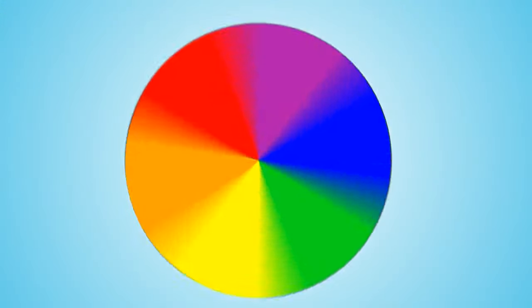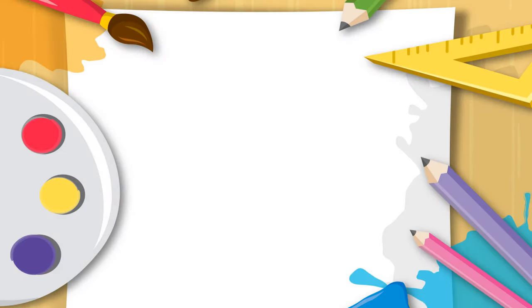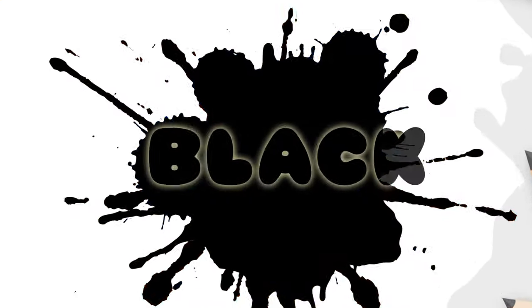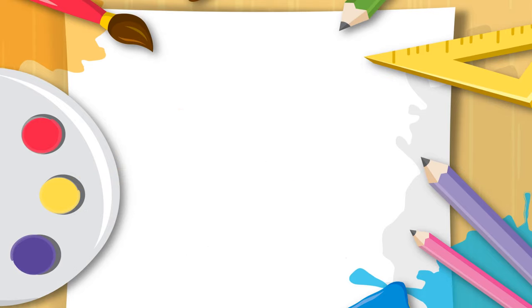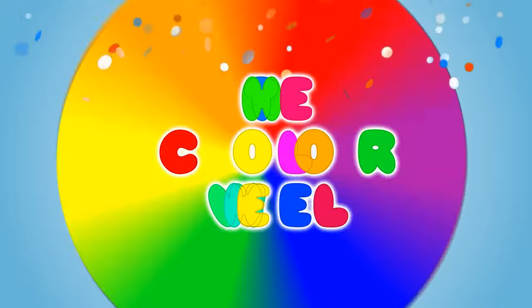We stopped on every color. I bet you can name other colors that aren't on the color wheel. Did you know when you mix red, yellow, and blue, you get black? And can you guess what color has no color in it at all? That's right, white. Try mixing colors and see what you get.